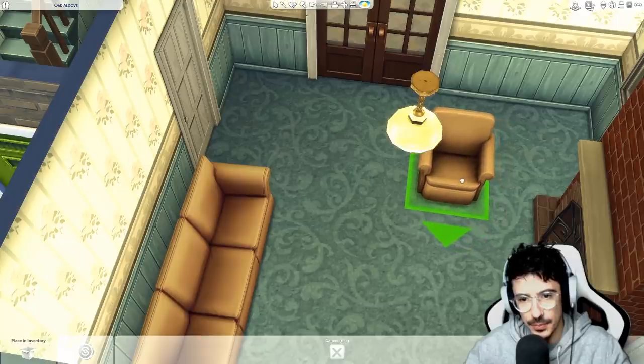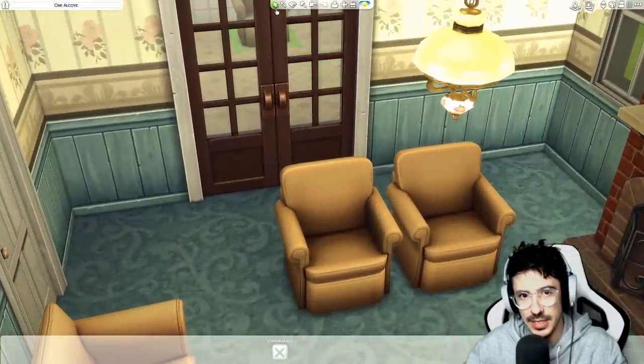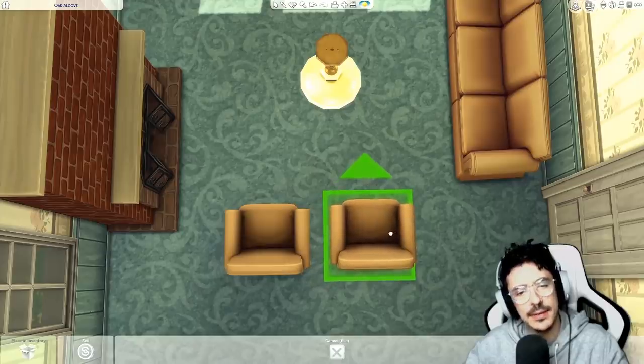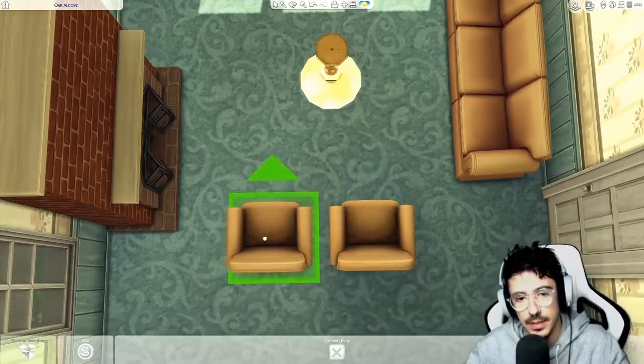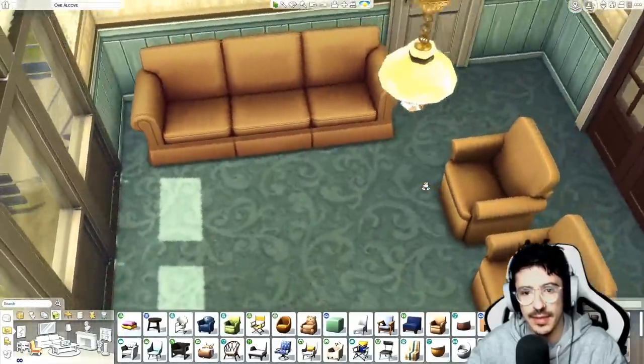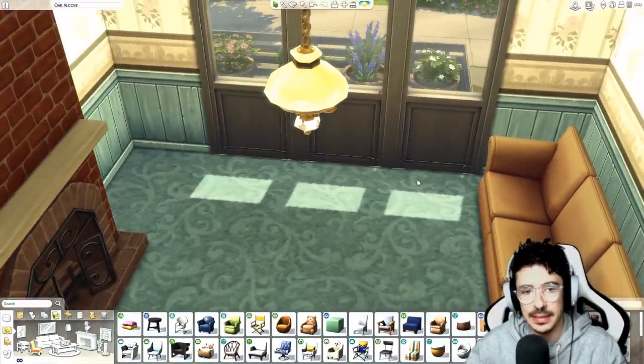So I think I'll put maybe one there. Should we put them right next to each other? Shelia and Dave like to sit next to each other. Is it Dave? Yeah. Shelia and Dave like to have a little moment next to each other there. Lovely.